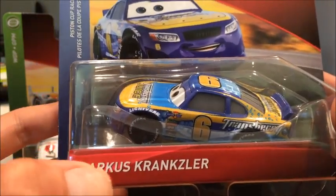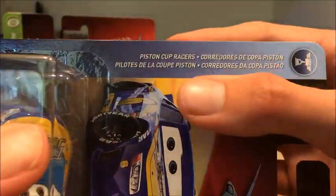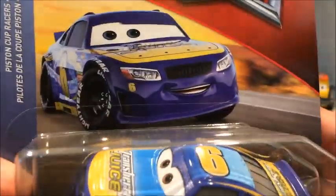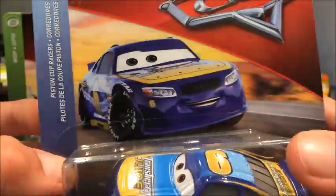Now here is Markus Krankzler. He is part of the Piston Cup Racers series. I really like his stock image. It looks a lot better than the diecast, but you know, it looks great. That's all I'm gonna say.